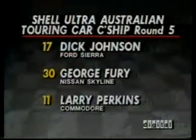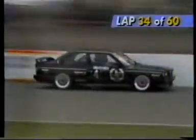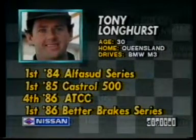Round 5 rages in Adelaide. Dick Johnson leads the touring. Lap 34 of 60. Round 5 of the Shell Ultra Australian Touring Car Championship. No baloney Tony for the JPS team. Tony Longhurst from Queensland running 6th on the road at the moment and trying to resist every attempt by Peter Brock to pass him.